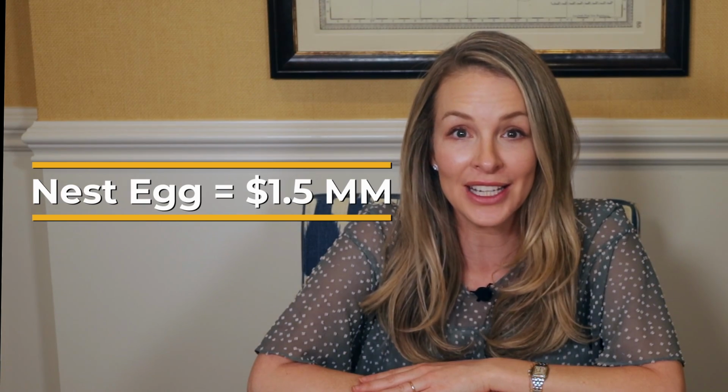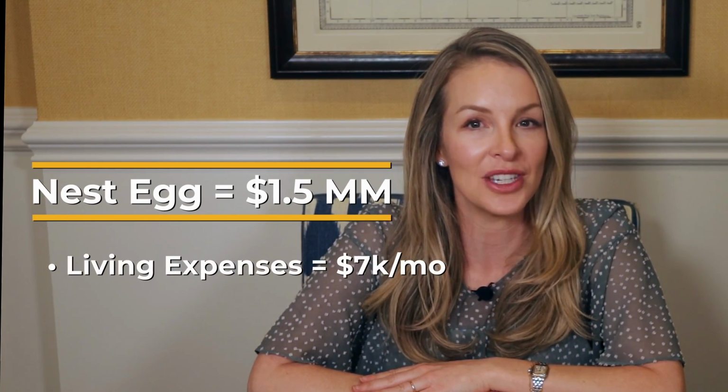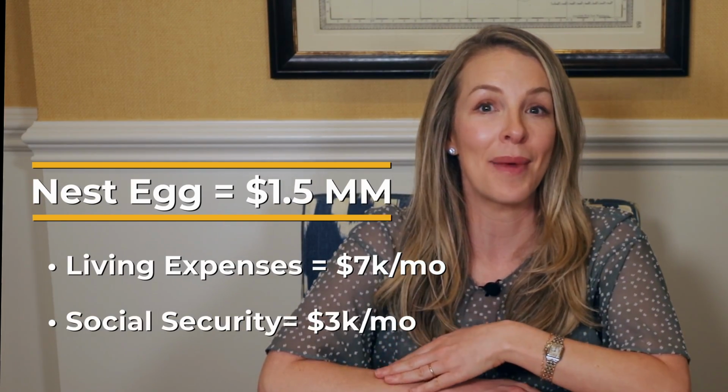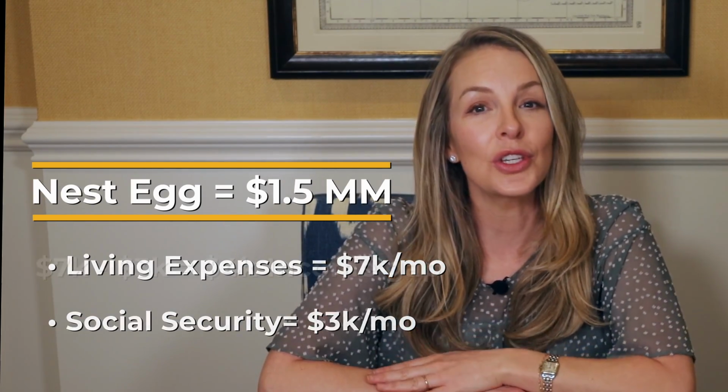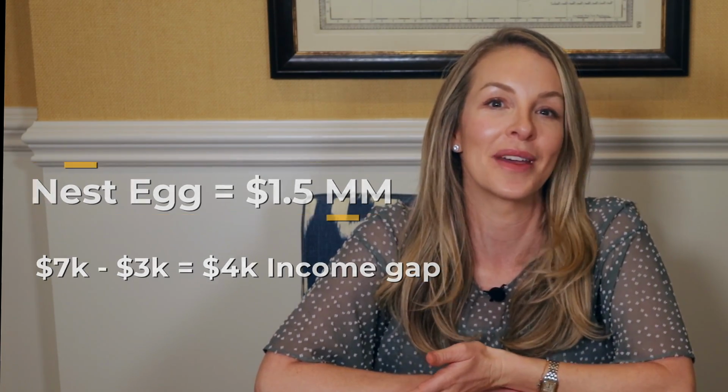Picture this. You're 65 years old. You've worked hard for 40 years, and it's your last week of work before you retire. You've amassed a nest egg worth $1.5 million, and you plan to spend $7,000 net per month to maintain your lifestyle. Your Social Security will give you a net amount of $3,000 a month, so you need another $4,000 per month to pay your bills to enjoy your retirement.